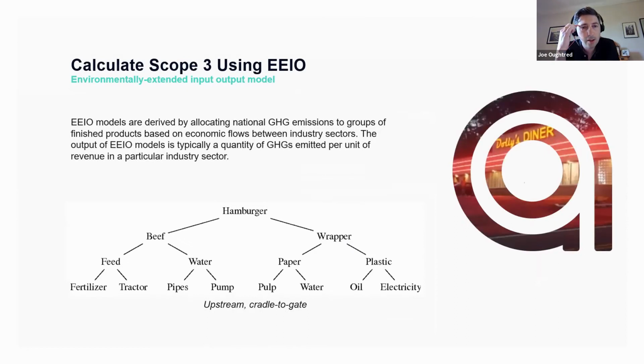So, calculating your Scope 3 using your spend data. So the EEIO, the Environmentally Extended Input-Output Model. So that's another acronym for you to remember. Essentially, what countries have done is using the GHG emissions from various industry sectors, countries have produced this EEIO database. So in the UK, DEFRA have done this, where they provide you with a quantity of greenhouse gases emitted per pound or per dollar spent within a specific industry. So they're giving you the quantity of GHGs emitted per pound spent.